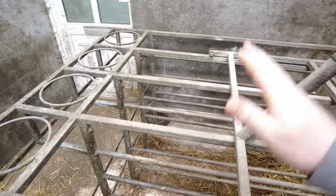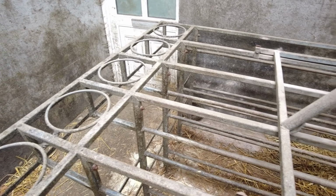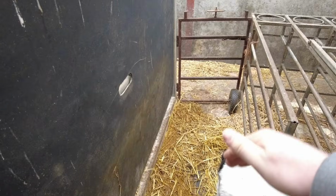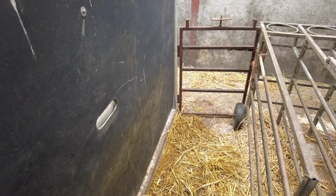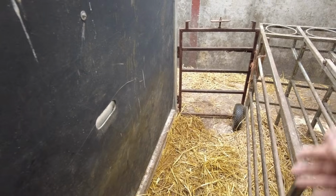We're hoping to extend this, so we want to put a second one of these behind me and extend it on so we can get 10 calves in here. We want to take away this gate here and put another one of these over again, and put a gate along the back here where that calf is now. We want to put a gate here so we can come in and have access to both sides and not have calves walking out into this walkway here. At the moment it's working fine, but when you have to come in to the calves in order to feed them, it doesn't work that well.